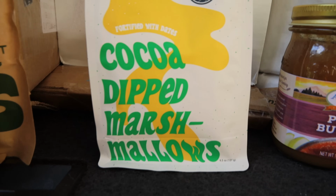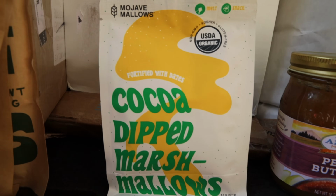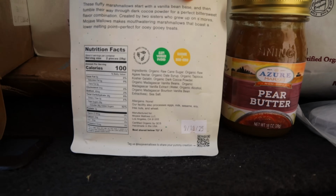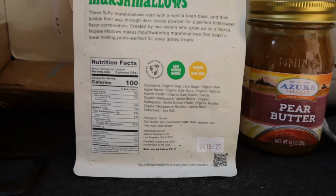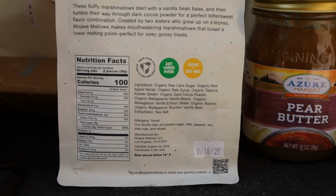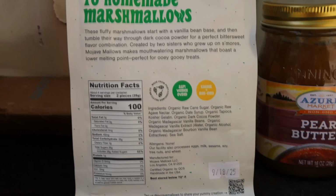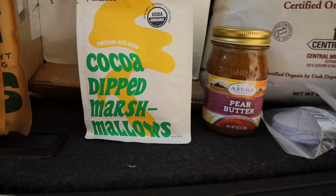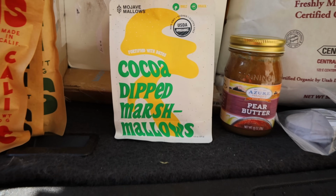And this next one gets me really excited. So I've never tried this before. It is cocoa dipped marshmallows, and the ingredients are cleaner than most. Now I try to get newer products from Azure just to try, and these are definitely one of them. So I'm really looking forward to trying these. And again, if you see me order it again, then you know that we really liked it.